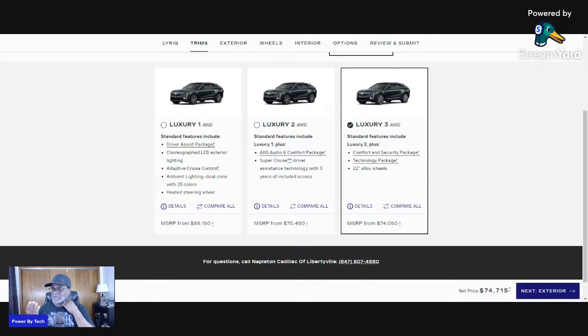If you have any comments about this, if you're buying a Cadillac Lyriq, or if you have any information about the Cadillac Lyriq, please put it in the chat. I would like to know, and other people would like to know too who are considering buying the Cadillac Lyriq, because we're going to talk about something else, the discount on this car, or the credit that you're going to be able to get with this car. So let's go back in.